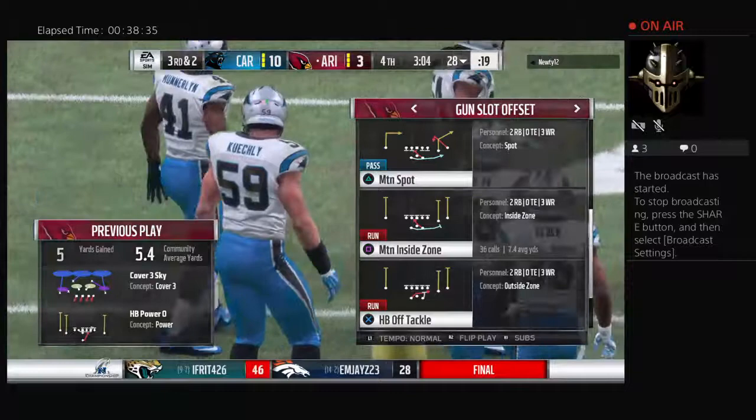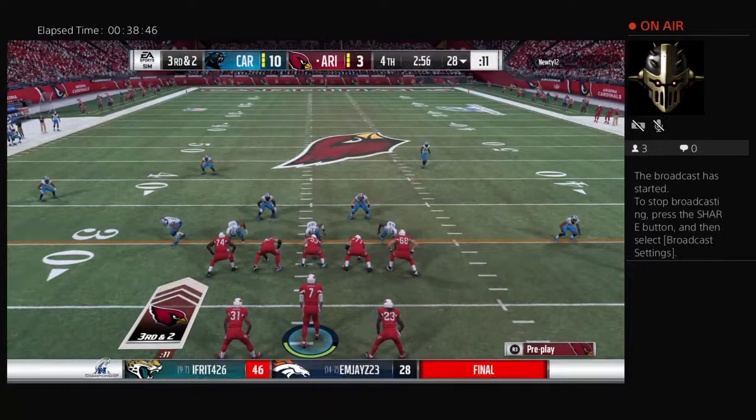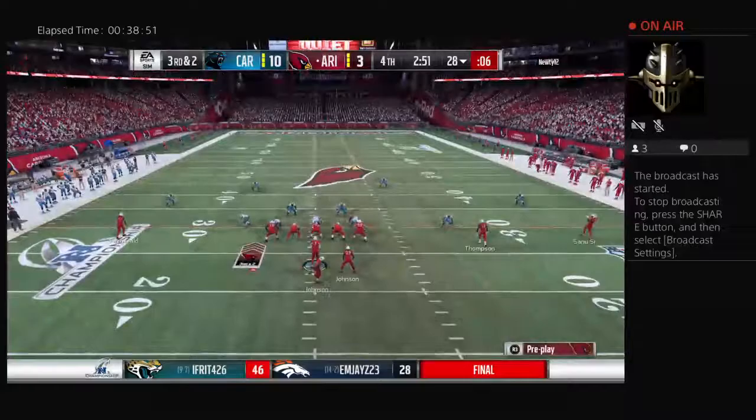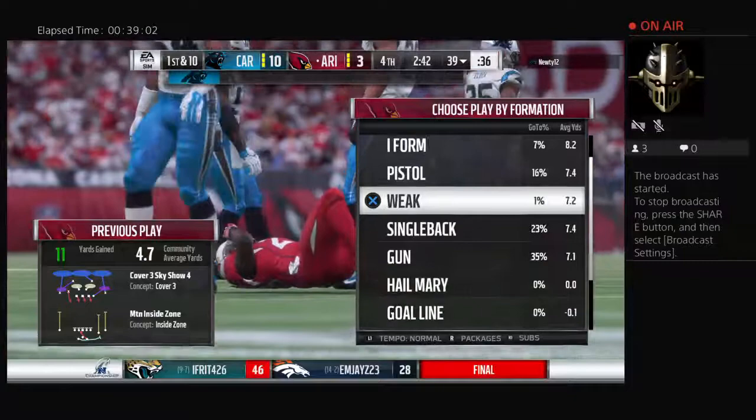This is third and 2. Maybe the biggest play in this football game. They'll try and run for it. Here's Johnson, and he's got the first before he's brought down at the 39-yard line. Give him 11 yards that time and a new set of downs.